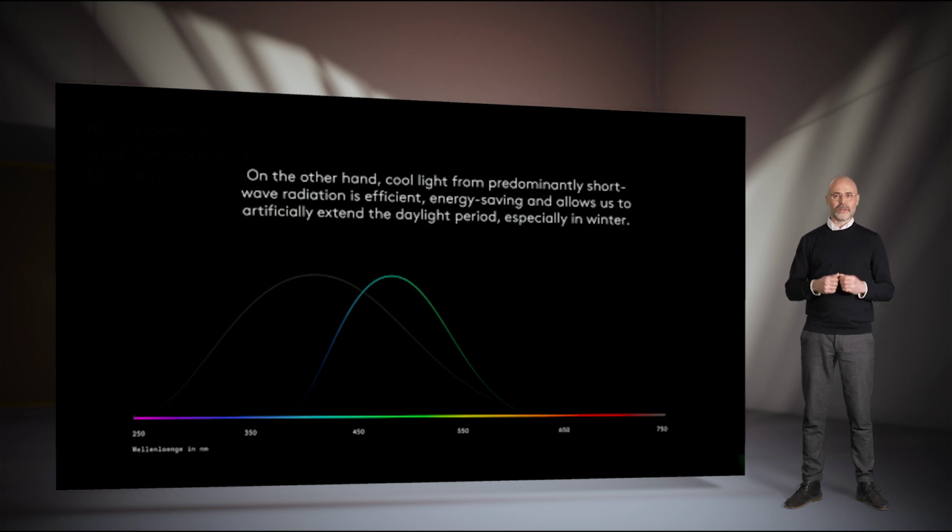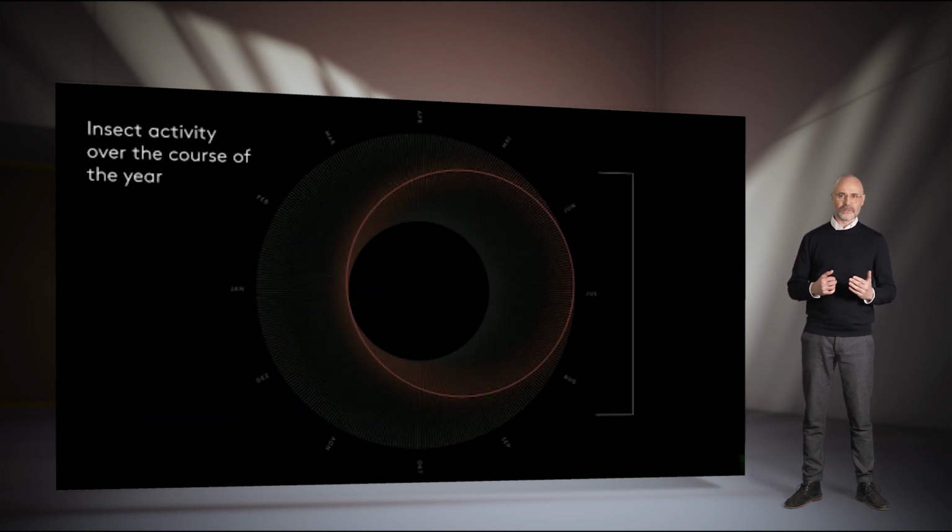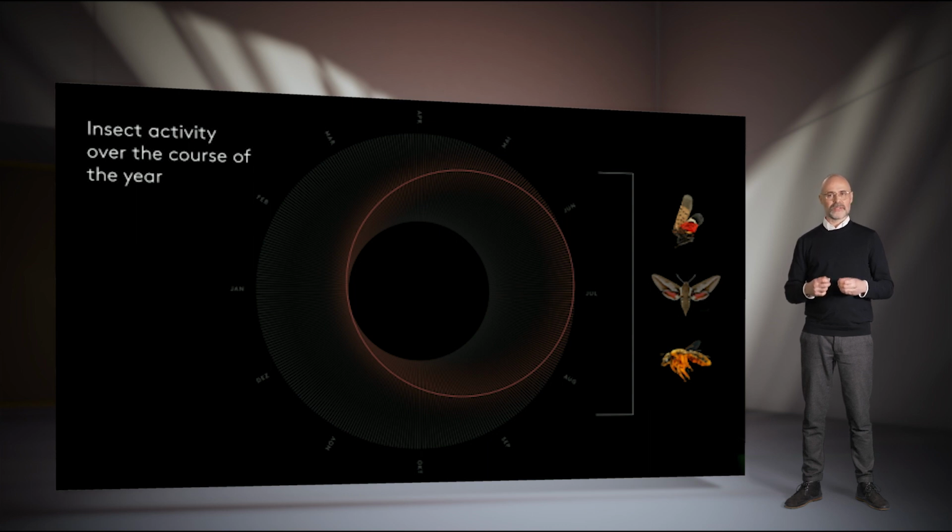On the other hand, cool light from predominantly short wave radiation is efficient and energy-saving and allows us to artificially extend the daylight period, especially in the winter. Insects are cold-blooded animals. If the outside temperature is low, their body temperature also drops and they cease their activity.